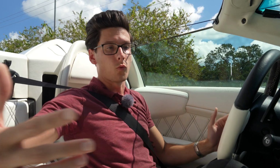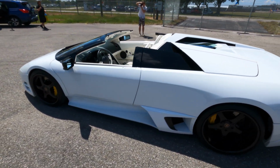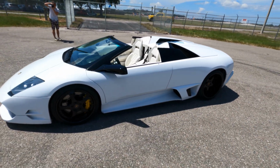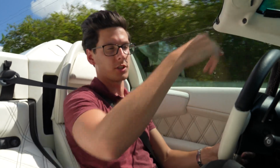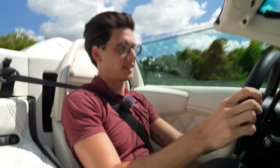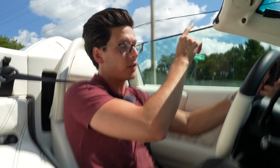Space in here in terms of width is actually great. I mean, it's such a wide car, it'd be laughable if there was no horizontal space in here. My head sits basically level with the top of the windshield. Not ideal. I kind of feel like Elf when he's in the shower. I do love the window design.